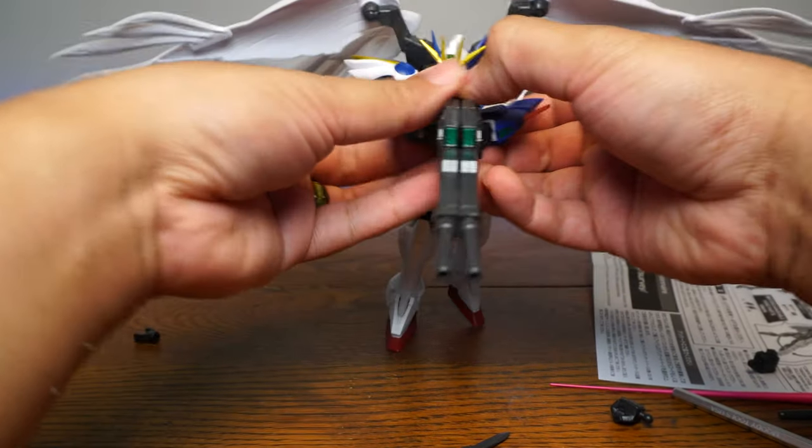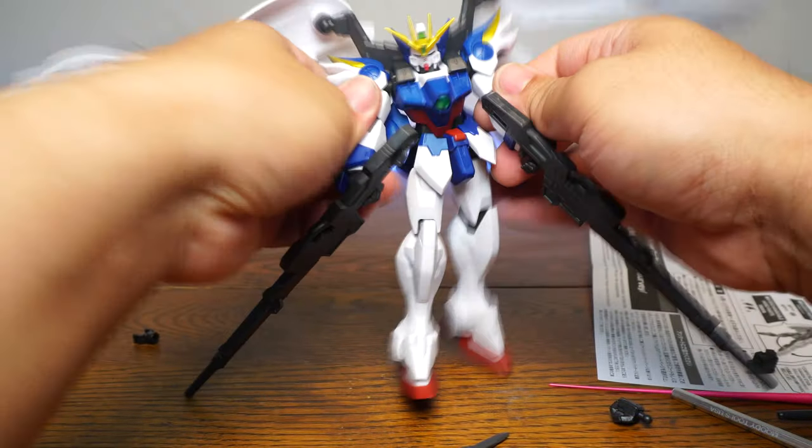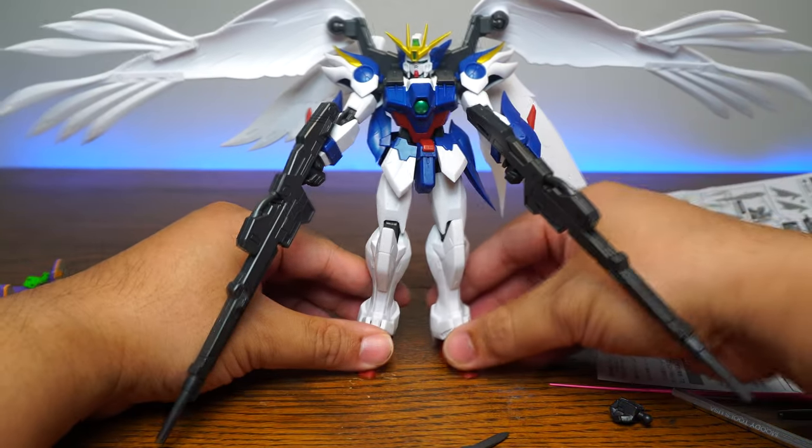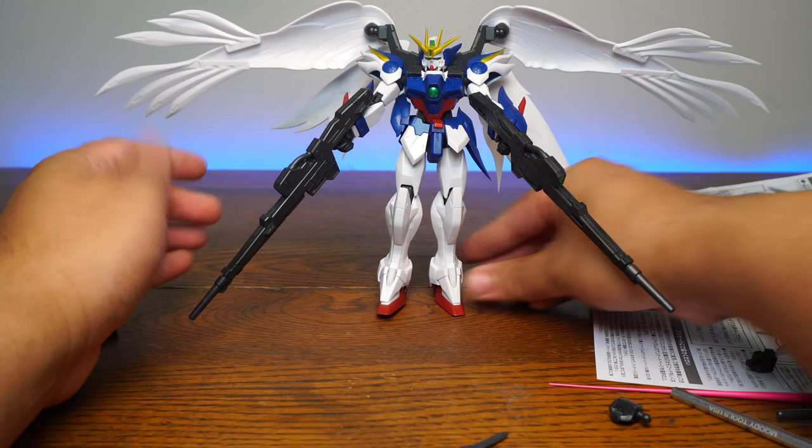Okay? But the problem, like I said, I guess we could just have him with the two rifles, which is fine too. He does use two at the same time. And there you have it. So let's stand up these guys and let's come up with a conclusion.